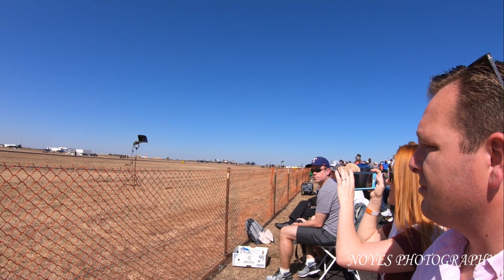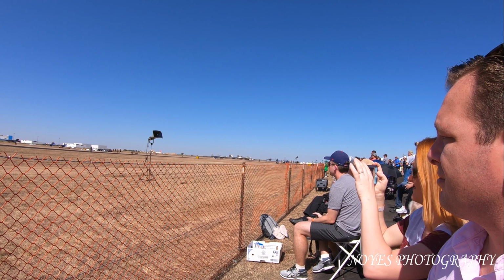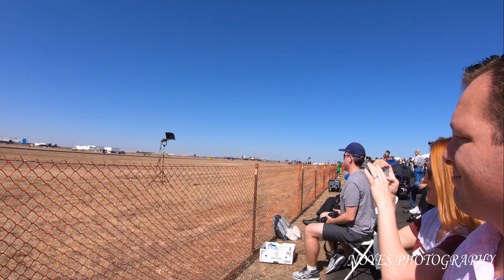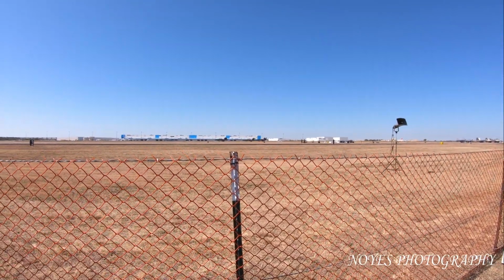The Blue Angels taxi in tight formation, just as you will see them perform here this afternoon. This degree of precision has been a trademark of the Blue Angels since first established 73 years ago. 14 officers and 120 enlisted personnel comprise the Navy's Flight Demonstration Squadron.